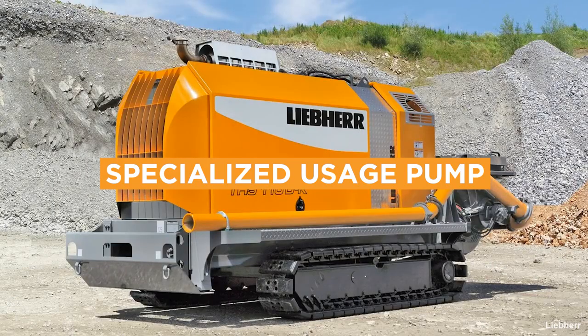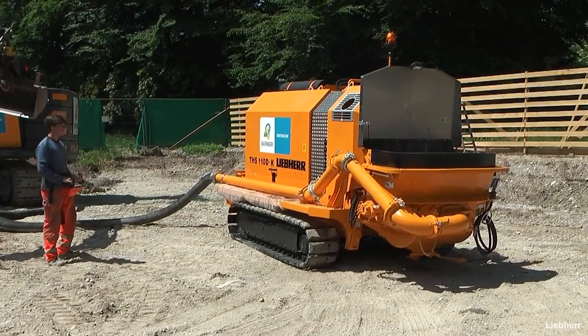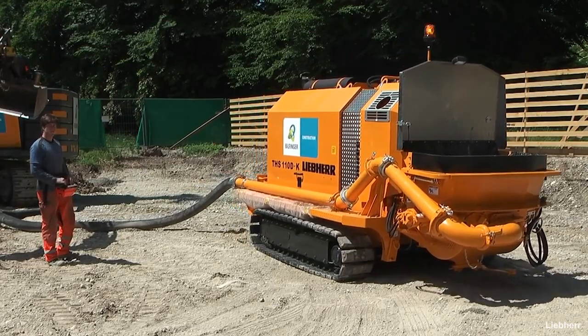Specialized usage pump. Specialized equipment is always more expensive, but some job sites, like tunnels, require custom-made concrete pumps. One type of specialized usage pump, though rarely used, is rail-mounted.